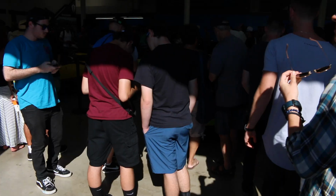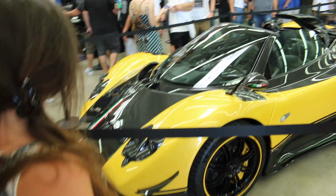I didn't even know there was an inside, but Adam just told me there's three Paganis inside. If you don't know what Paganis are, you're gonna find out right now. But we just found the entrance. I didn't even know there was an inside part. So there is a Zonda here. Oh my god.